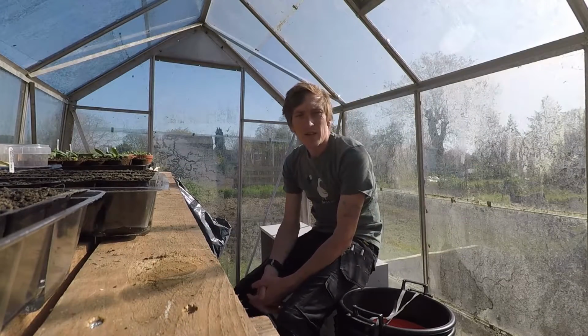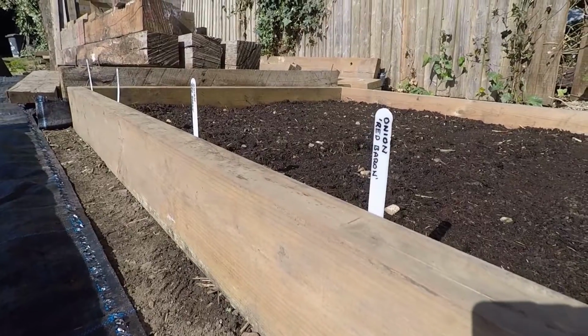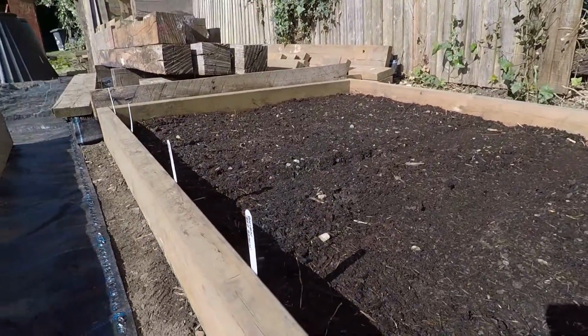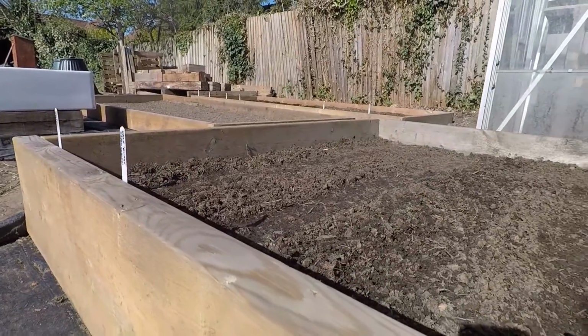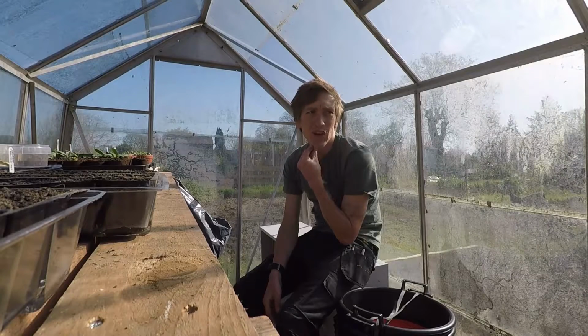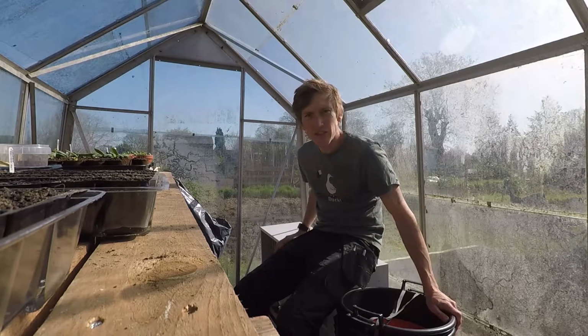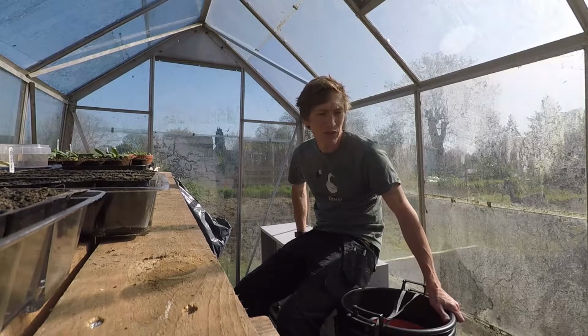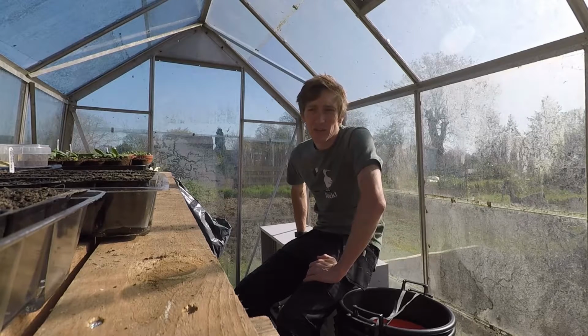Okay, so I've planted two rows of onions, Red Baron, and I've planted two rows of the dwarf curly kale and a row of the rainbow beetroot. I held off on the chard because I do already have some chard in. So what I'm thinking of doing now is moving this unit out. It's a bit hot in here for the potatoes, so moving this unit out and sticking it in the front of my shed, because I've measured it up, it will fit, and then it's a bit cooler.